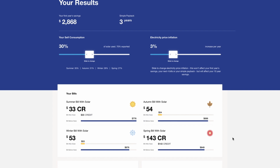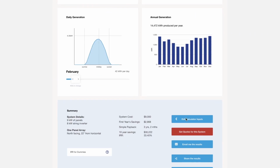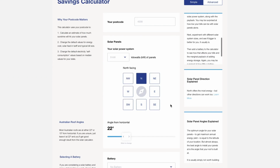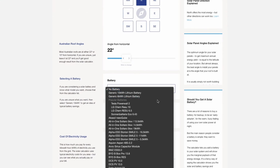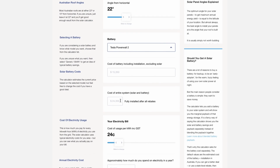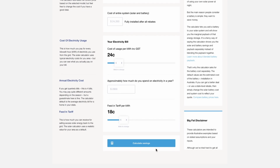So those savings are with solar only. But what if Shane added a battery? Well, let's edit the inputs of the calculator and give Shane a battery to see how much that would save him. So we'll keep everything else the same, but we'll give Shane a Tesla Powerwall 2 battery. That's going to cost him an extra, just over $15,000, bringing the cost of the entire system with solar and batteries to just over $24,000. Everything else stays the same.